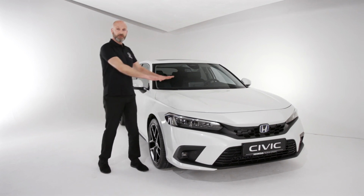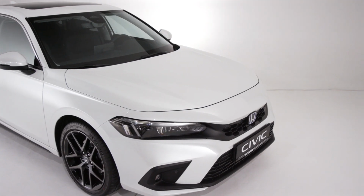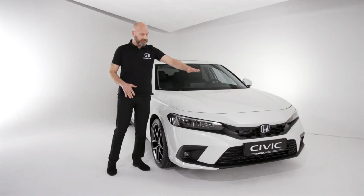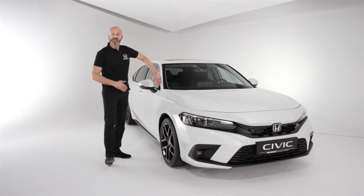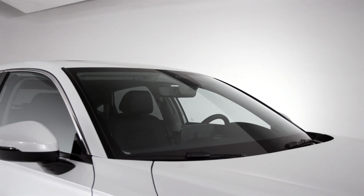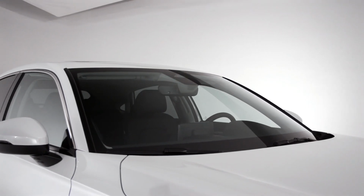So the advantage is you've got a lower bonnet, which makes it better from an aerodynamics point of view. It gives you better visibility because the bonnet is further out of view. And of course, the windscreen is at a steeper angle. So, nice low bonnet, and it's also aluminium.